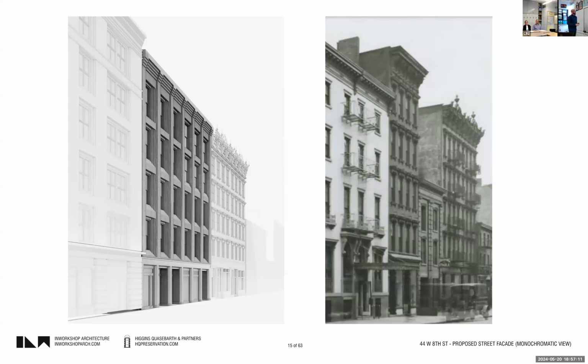And here, this was kind of a pivotal moment for us, looking at this historic photo on the right. This is, I think, from 1914 or so. And you can see our site, these 2 buildings. And if you look on the left, this is a monochromatic view of our proposal. If I ask you to squint your eyes, you might be able to see that we're referencing the massing of what was there, purely with an attention to the brickwork.